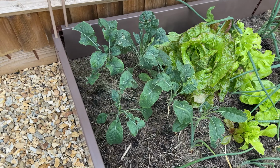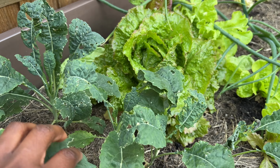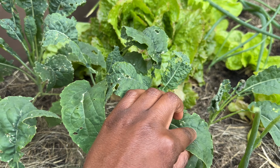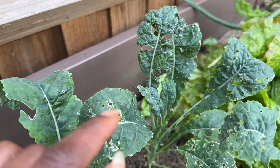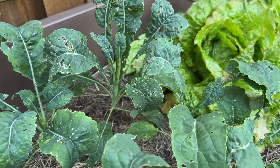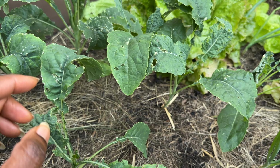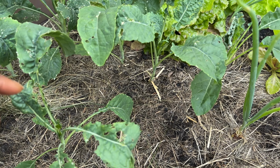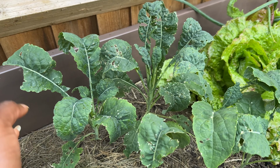Kale, they are doing good, but I've noticed a few eggs from cabbage worms. I check every day, and yesterday morning there were loads of them. So I picked those off, and I actually found these guys as well. I don't know what they are, but they are small bugs, and I feel like they're eating the plants too. I've tried to remove those when I see them. And I've also noticed a few cabbage moth caterpillars, the small green ones, maybe four or five of them, but they've been really small, so I've just killed them.